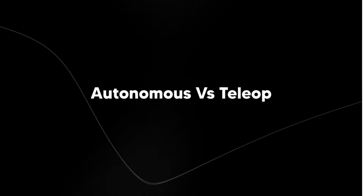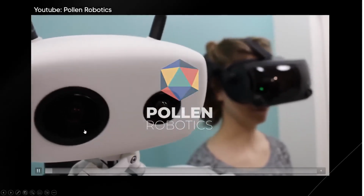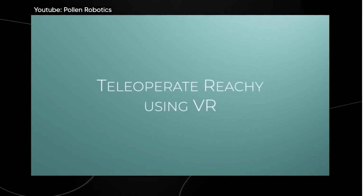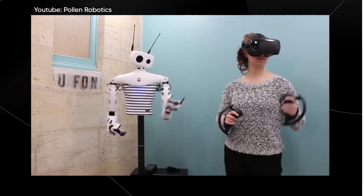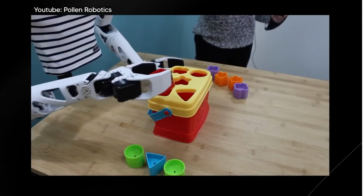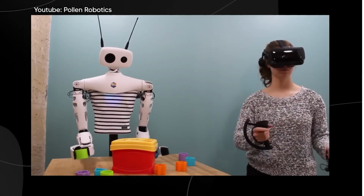So for example, if you don't know the difference, this right here is essentially VR teleop from Pollen Robotics, and this is essentially where you have someone in VR and they are able to control that robot. So teleoperation, also known as remote operation, just refers to the operation of a system or a machine from a distance, and it's mostly commonly associated with robotics and mobile robots, but it can be applied to a wide range of systems, and the term is often used in research, academia, or technology contexts.